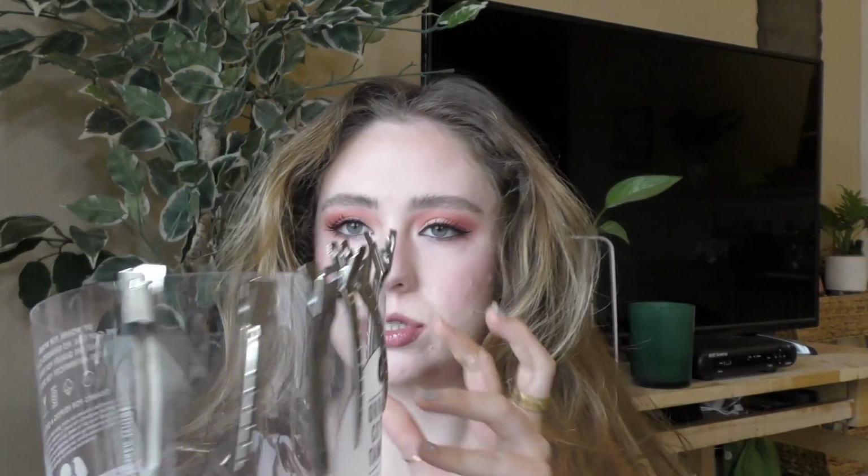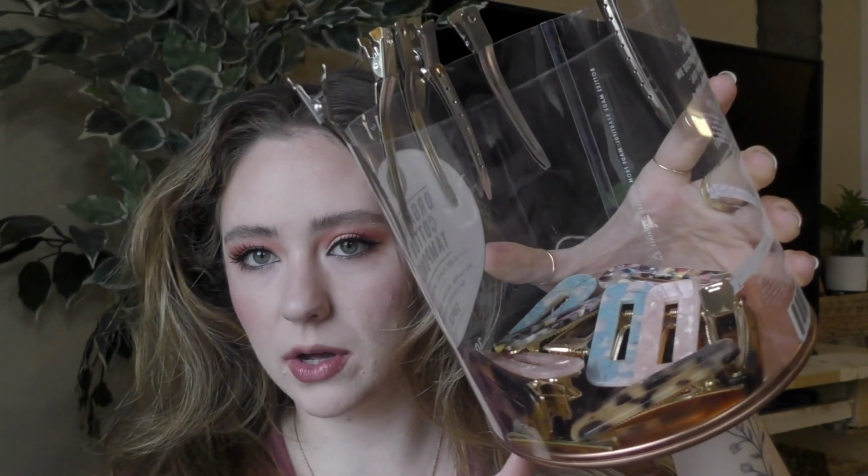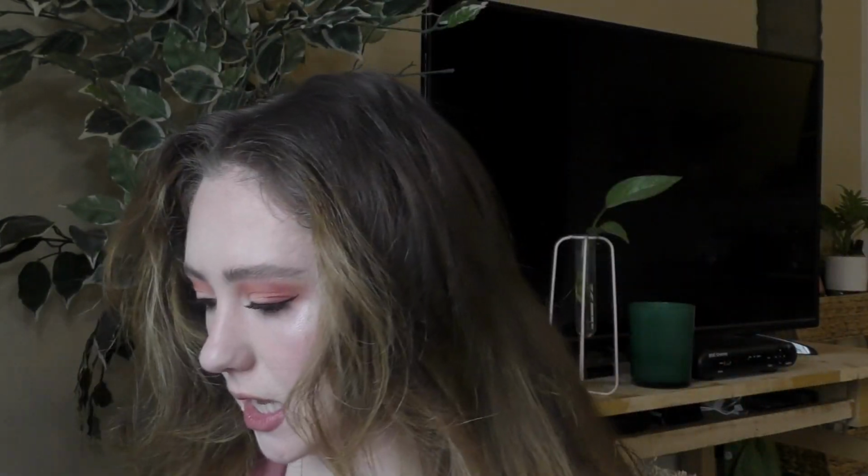So I use an old tampon box to hold all of my stuff. I just keep the clips there so I can easily grab and put back. And then I keep cute little hairpins and bobby pins and stuff like that in here. Yeah. So I took a shower last night. I pretty much always shower at night. Oh wow, I look really cute right now.